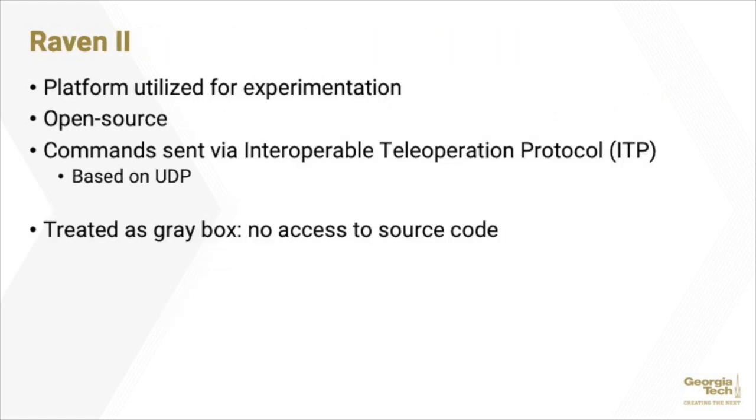Now, the Raven 2 is an open source surgical robot. The commands are sent via Interoperable Teleoperation Protocol, which is known as ITP. This is based on UDP, so the packets do not have a secure handshake receipt. For this experiment, the Raven 2 was treated as a gray box, meaning the researchers acted as if they did not have access to the source code.